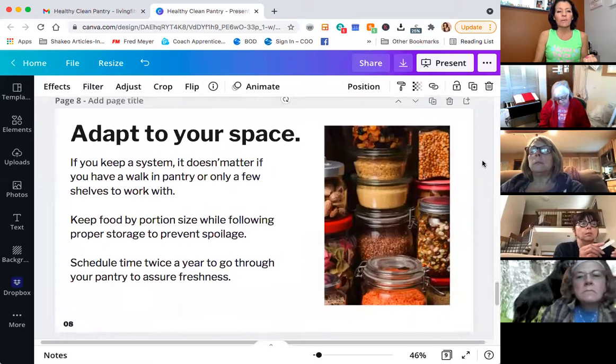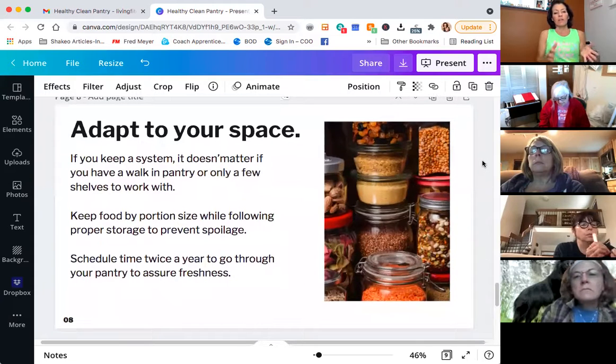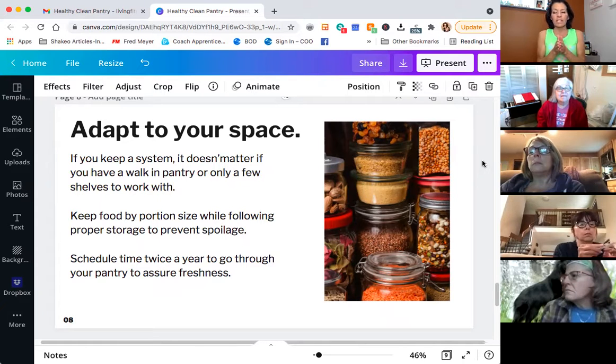Adapt to your space. If you keep a system, it doesn't matter if you have a walk-in pantry or just a few shelves to work with. Deb was going to show us what she does in her travel trailer. She does some decanting, because she can take it from her kitchen and easily grab those decanted items and put them into the travel trailer. And it's done in a way that's really neat and organized.